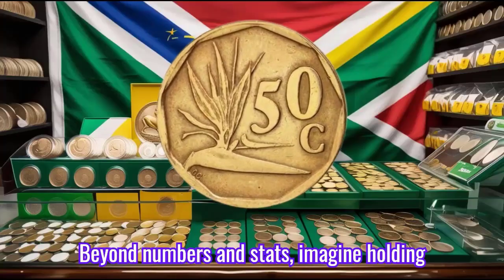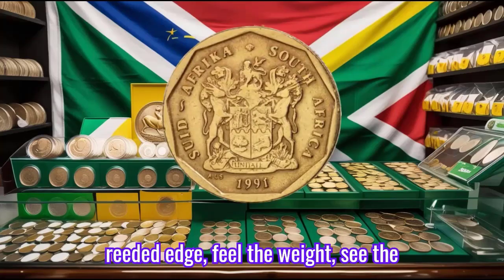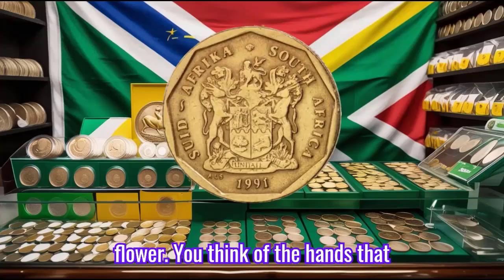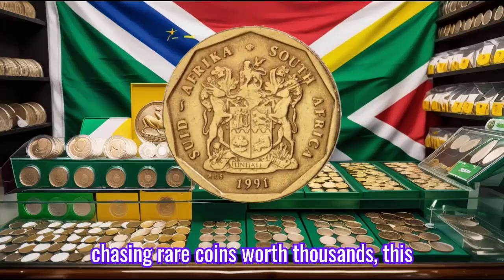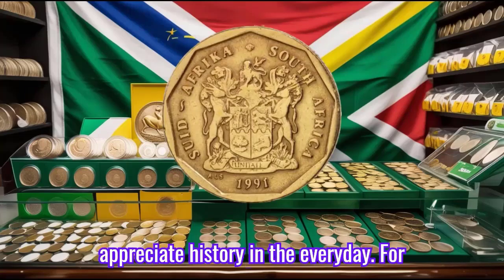Beyond numbers and stats, imagine holding one in your hand. You trace the rim's reeded edge, feel the weight, see the intricate lines forming the arms and the flower. You think of the hands that minted it, the lives it passed through, the stories it carried. In a world chasing rare coins worth thousands, this humble 50-cent piece invites us to appreciate history in the everyday.